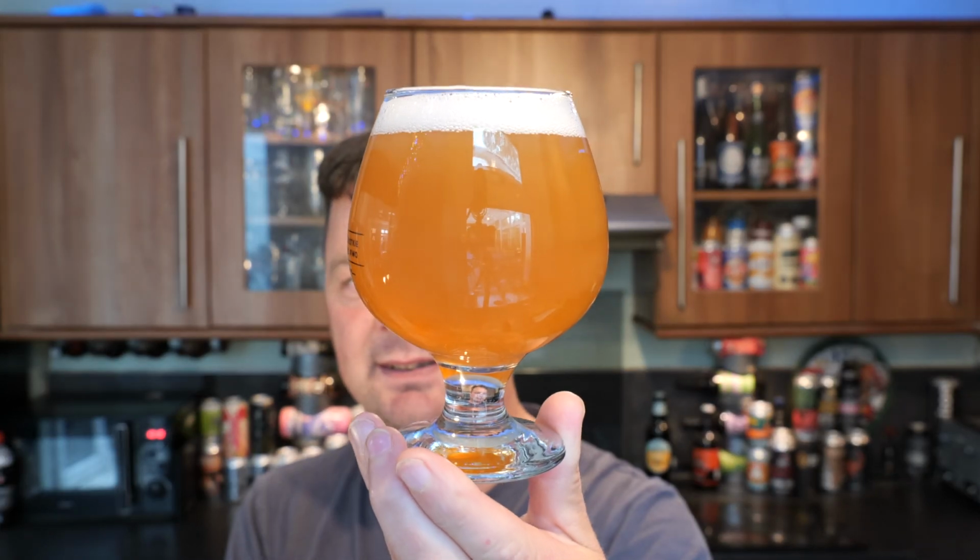Hazy amber coloured beer, 1 finger white head. Let's get the aroma. Yeah, nice and hoppy. Nice malt build. Slightly worty, biscuity, worty aroma. It smells interesting enough. Let's dive into this. Cheers, everybody.